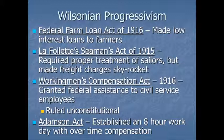La Follette pushes through the Seamen's Act. I don't know if y'all are aware of this or not, but there's a law that once you get out of national waters, and for the U.S. it's 12 miles, if you get more than 12 miles off the coast, you're in international waters, and the laws of the United States no longer apply. This is what they call the law of the sea.